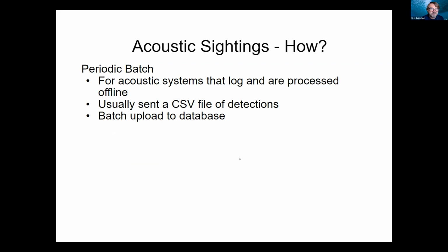And then finally, a lot of acoustics are still done offline, whether it's a week, a month, a year. You deploy hydrophones, you go out, pull data cards, do data processing. Typically, you get a spreadsheet of detections at the end of that. And so again, we've got a few contributors who do these periodic surveys or use these offline buoys, but they still want the data accessible through our common database. So we set up custom scripts where they send us the data files when they have new ones, and we can process them in.